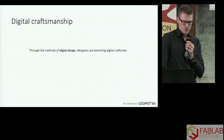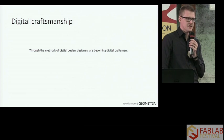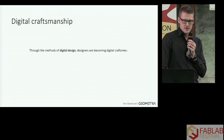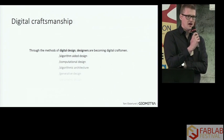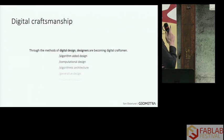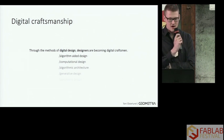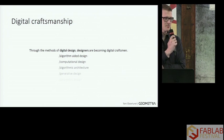Through the methods of digital design, designers are becoming digital craftsmen, kind of doing things by hand digitally. It's a topic well known here in FabLab, but it affects the design field as well. In digital design here, I refer to things not just done inside or with the computer, but design done computationally, utilizing algorithmic design, algorithm-aided design, generative design, parametric design. They're all kind of the same, we just have different names for the same subject.